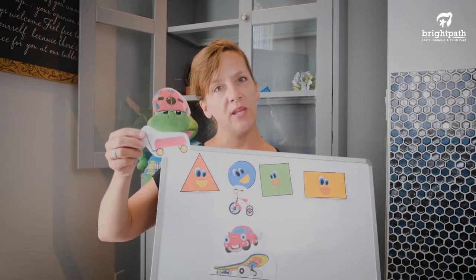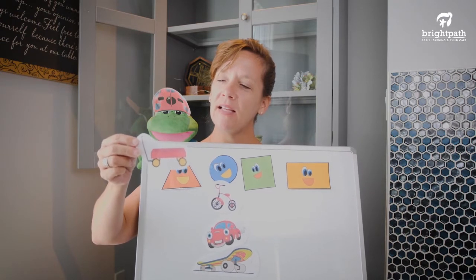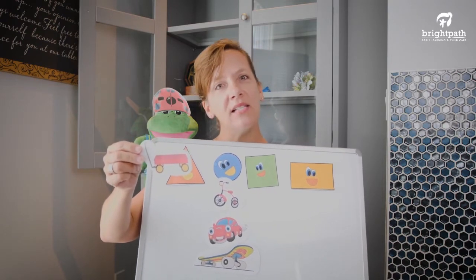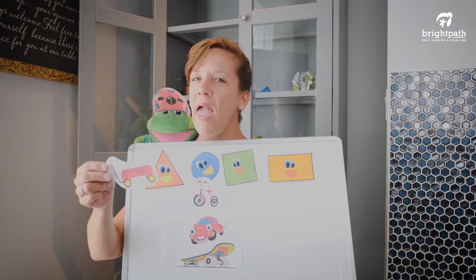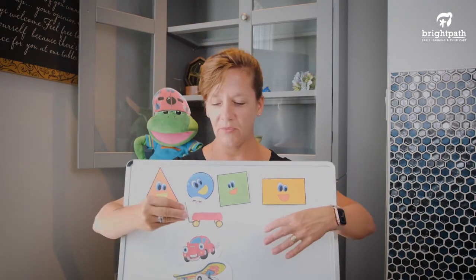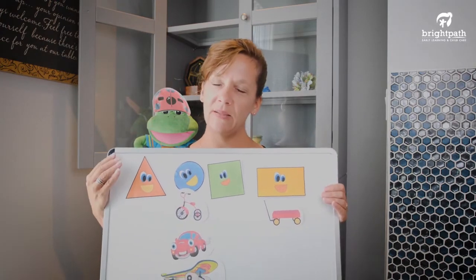But here's a tricky one. This is our wagon. The wheels are round, but the part that carries things, what shape is that? It looks like it has 2 short sides and 2 long sides. Do you remember what that's called? It's not a square, it's a rectangle. Good job. So let's place that one under our rectangle smiley face.